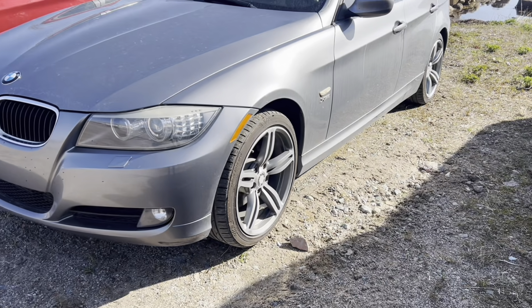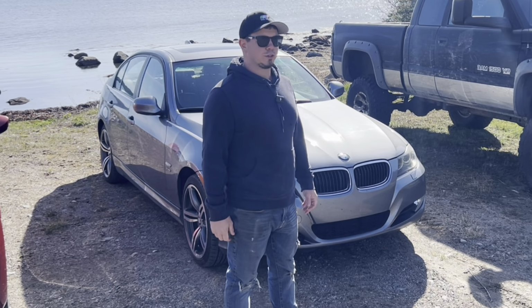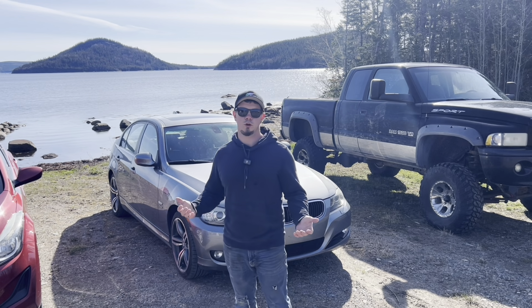Anyways, there will be a separate video on this car. We'll have to do some work to it. Obvious BMW stuff, oil leaks. Anyways, at least now we don't have to use our turn signals, so that's great.